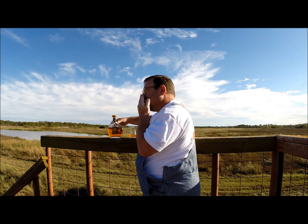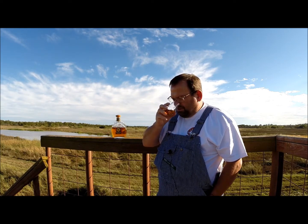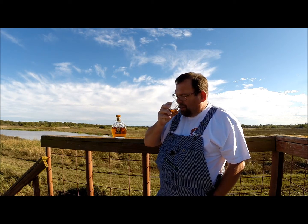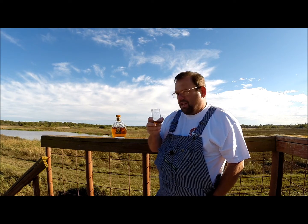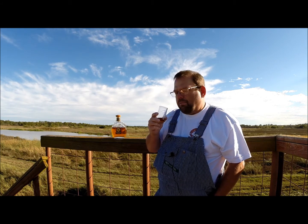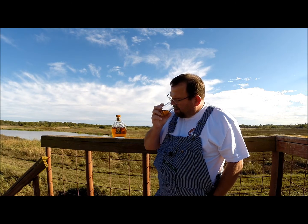Oh, it's already smelling good. Oh, good Lord, I can smell it on my hands. Oh, Lordy. Oh, gives that Wild Turkey smell now. You don't totally lose that Wild Turkey smell. This was a little bit more fruity. I actually get a little green apple in this. And you throw the caramel in there. Cinnamon.